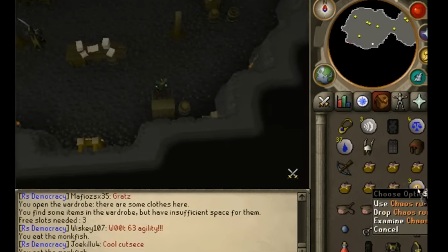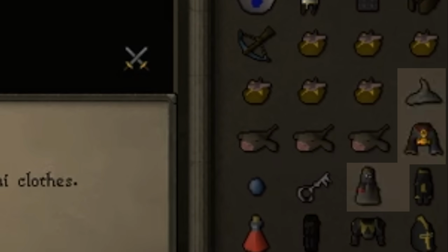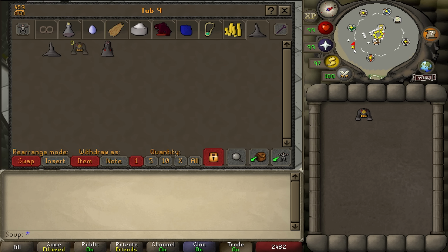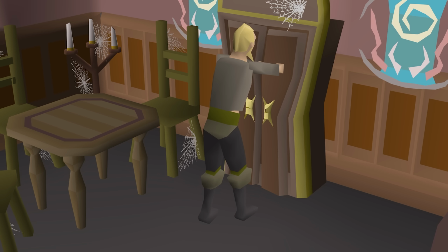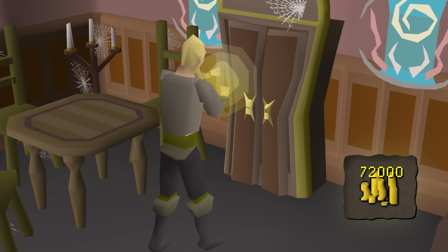If you open this wardrobe during the quest, you'll be given a set of Dagenhai robes: the hat, top, and bottom. Once you receive these robes during the quest, you would then bank the hat and bottom and return to the room wearing the elite Black Knight armor with high alchemy runes in your inventory. Next, you would drop your Dagenhai robe top, search the wardrobe to receive another one, alch the one you just received in your inventory, and repeat the process.